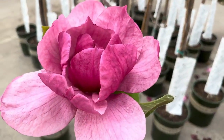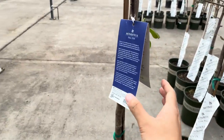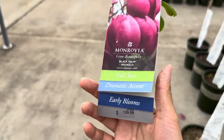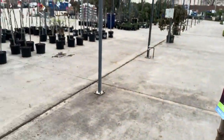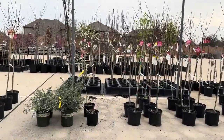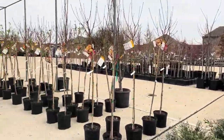And I want to pan over here. Look at this beautiful magnolia. I wanted to do saucer magnolia. This one is an actual black tulip magnolia. But for some reason, like either the heat of the summers, they just don't do well. I ended up buying one, but it didn't do well. So it is no longer in my backyard.